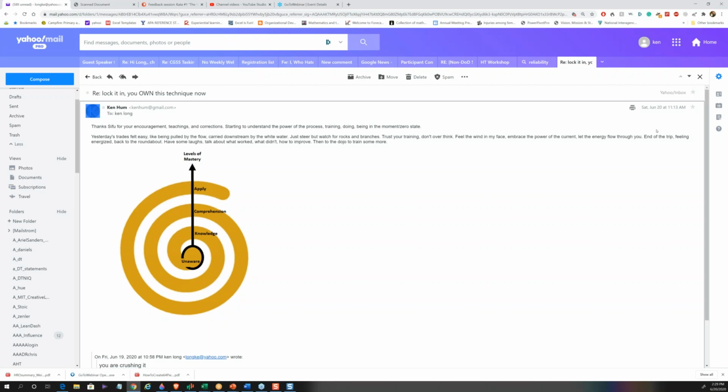Yesterday's trades felt easy, he says, like being pulled by the flow and carried downstream by the white water. That's a combination of being pushed and pulled by the force of the water, and 70% of your body's water anyway. So just steer. You don't have to do the work. Just do the work of steering. And then back to the dojo to train some more.